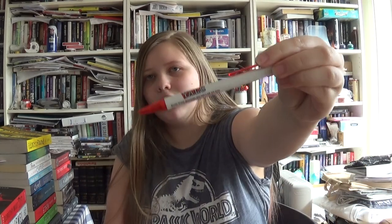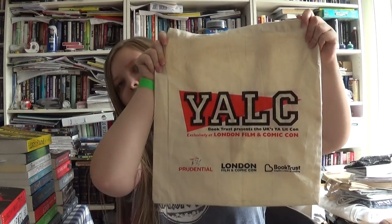And then there's a YALC pen, which was in my YALC goodie bag. And then of course there is the YALC goodie bag, which is a tote bag, and it's awesome. I'm probably going to use that a lot.